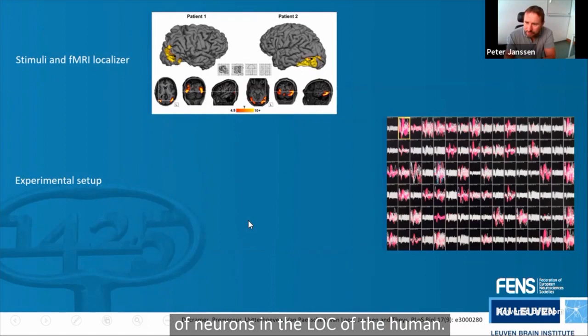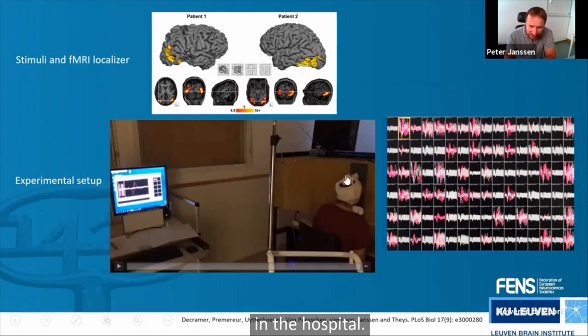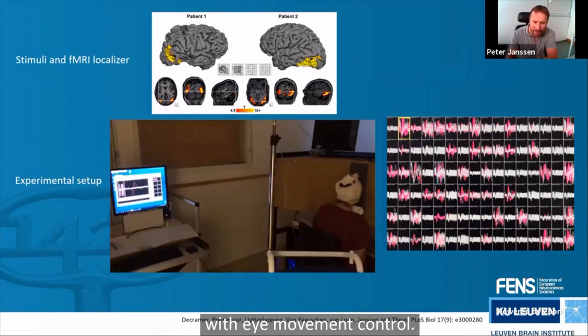I'm going to show a video now of the patient doing a task in the hospital. So the electrodes, both the Utah array and the clinical electrodes, come out with cables here. That's why there are these bandages around the head of the patient. We built a setup in the hospital where we can show all kinds of stimuli with eye movement control. And I'm going to show you, I hope you can also hear the sound.